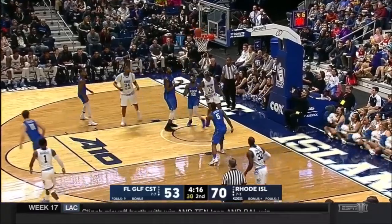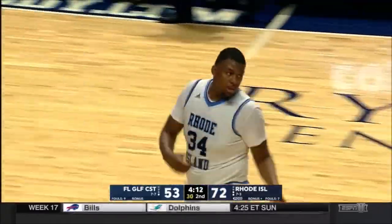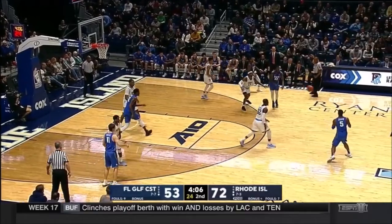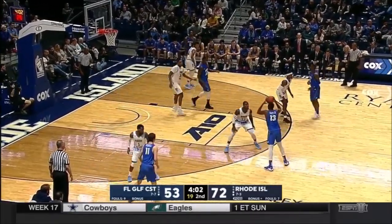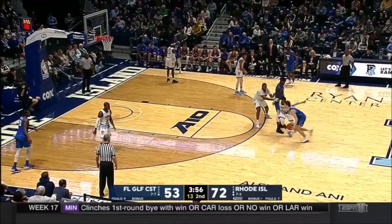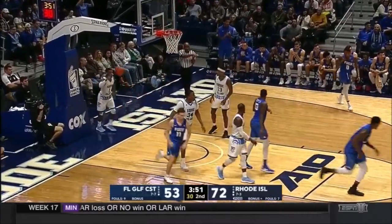Robinson up and under, second opportunity. How about that for a putback? Yeah. Good thing he put it back, because he still may be coming out after that little showboat play. 19-point URI lead. Johnson, great shot. Scotty is not as comfortable up top. Terrell.